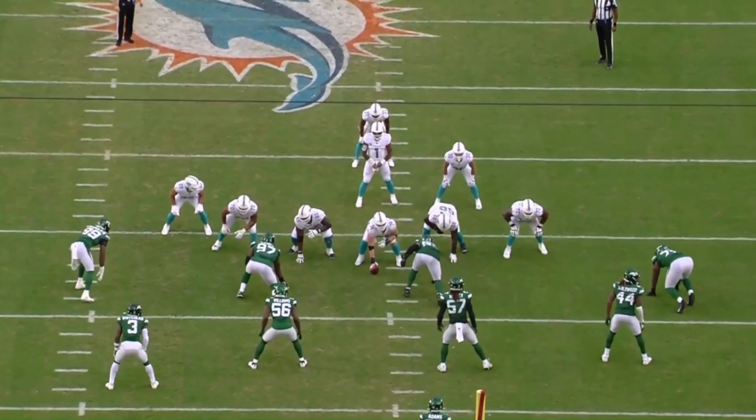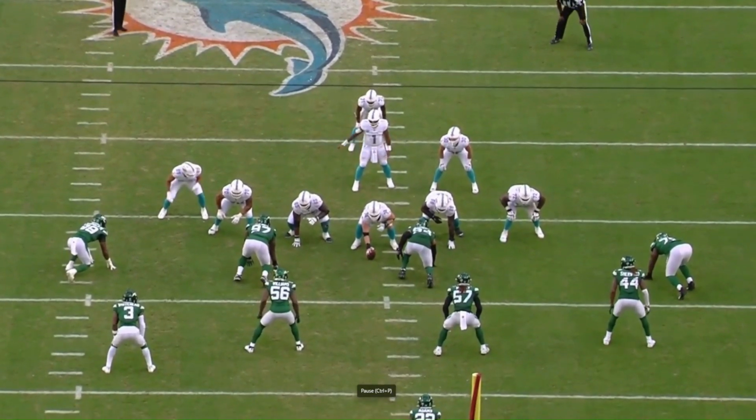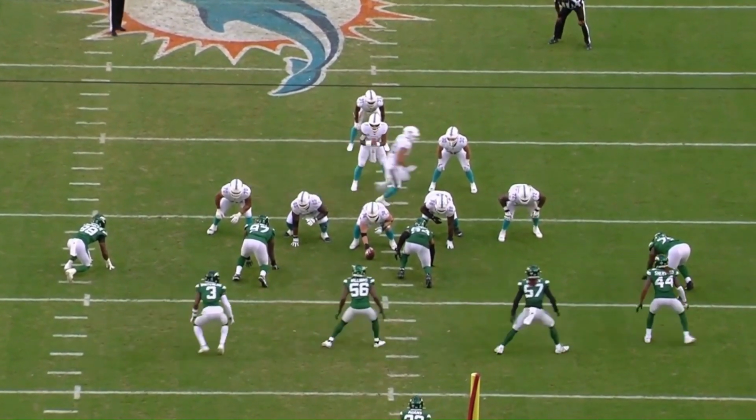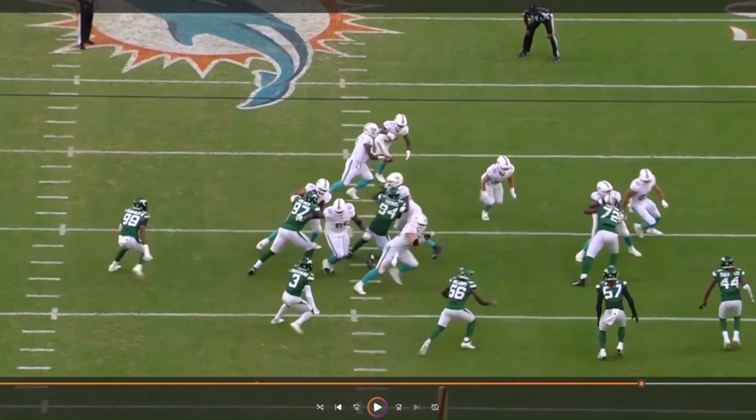I want you to watch this again. And this is made possible by Cotton's block. He's essential on this. He gets Solomon Thomas, and let's stop it right there. Solomon Thomas is essentially gone. As you can see, walled off. Teron Armstead has his man kicked out, and now we're leading, as Eichenberg is releasing, and Robert Jones is releasing.